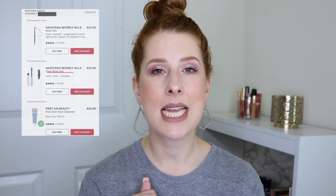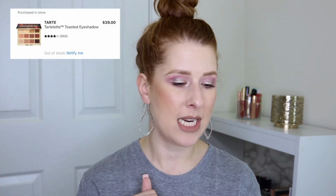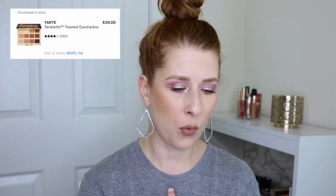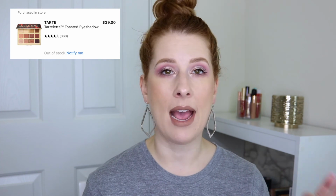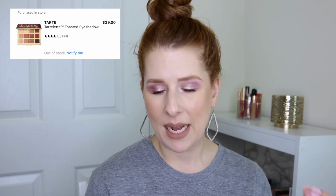And I picked up the Tarte Tartlet Toasted Eyeshadow Palette for $39. It does say that this is out of stock on Sephora, so I don't know if you can get this eyeshadow palette any longer. I got the Tartlet Toasted because this was back when everybody was raving about the Tartlet and Tartlet in Bloom palettes, and I wanted to try them, but I was very into warm tones at the time, so when the Tartlet Toasted came out, I was like, that color story is for me.